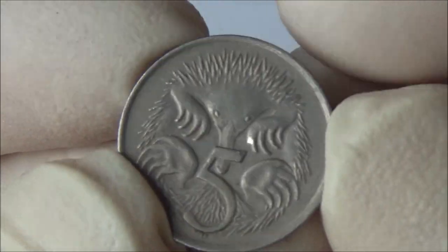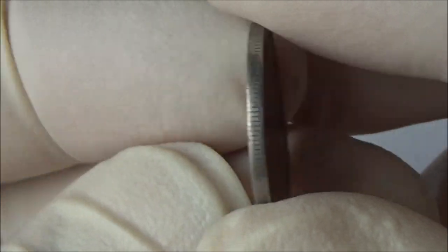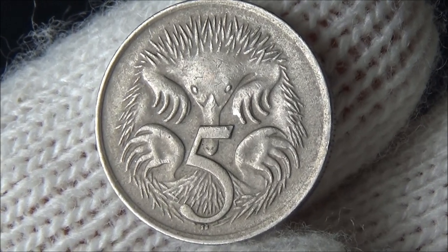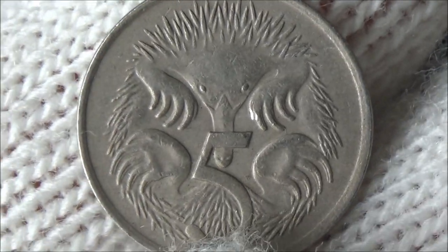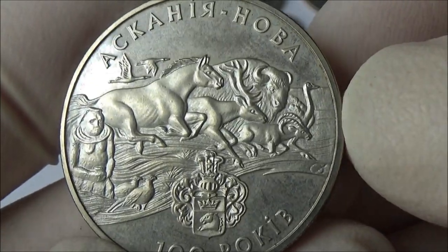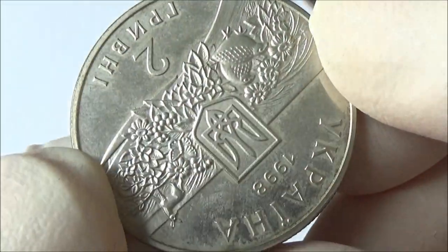Here is a charming echidna from Australia. I love this creature. It lays eggs but feeds its offspring with milk, like a mammal. Its long snout can sense electrical signals from the prey hiding underground. Echidna eats ants, termites, and worms. It has long claws to dig and long spines for protection. It can curl into a ball like a hedgehog would do.